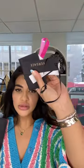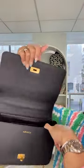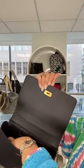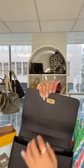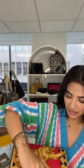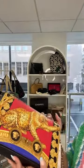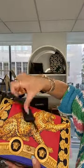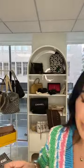It also has all its original Versace tags, the barcode, the authenticity cards. Look at the inside. You're able to place all your everyday essentials in here. A very practical piece, I must say. It just has a lot going on with the leopards, the Versace signs, the colors, the padlock. Very secure. It's one of the things that I like about this bag.